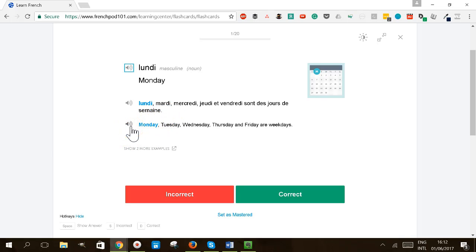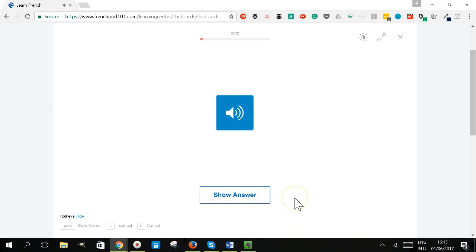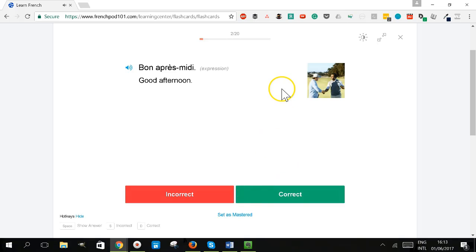And here you have the English. You also have an image where applicable for the word. So you can choose if it's correct or incorrect, and based on that, the spaced repetition system will continue to show you the word less or more frequently. Bon après-midi. There are also audio flashcards. Bon après-midi. And again, where possible, there will be images associated with these words or phrases.